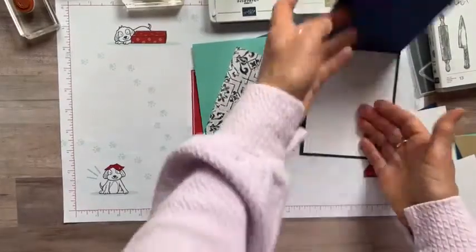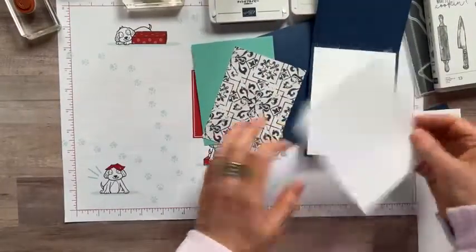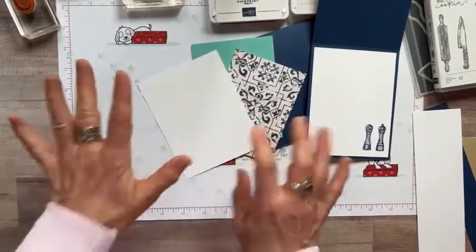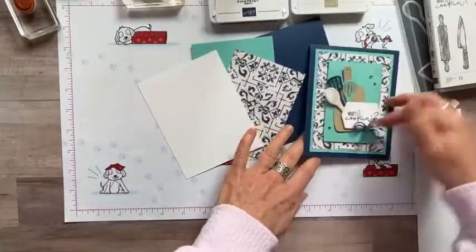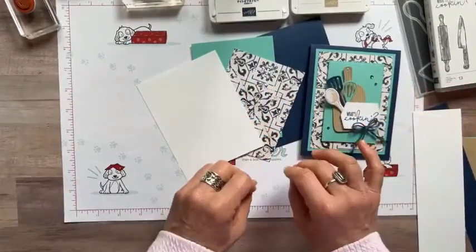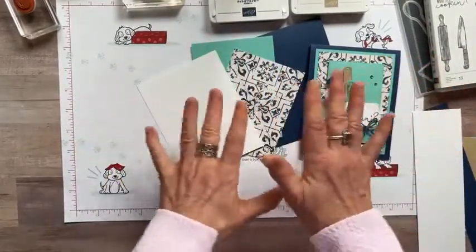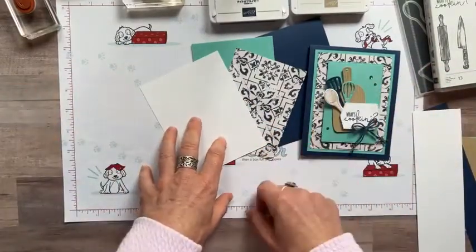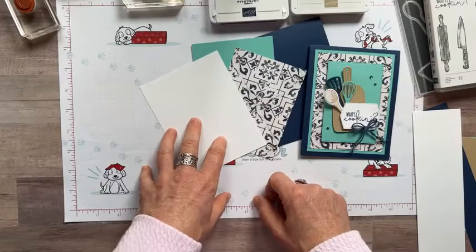Then on the inside, we have another piece of basic white cardstock that measures 4 inches by 5 1/4 inches. While I'm thinking about it, I always like to mention all of the colors, dimensions, products that we use, item codes, everything that you need to order what you don't have to make this project. It will be on my blog at gatheringinspiration.com this afternoon.